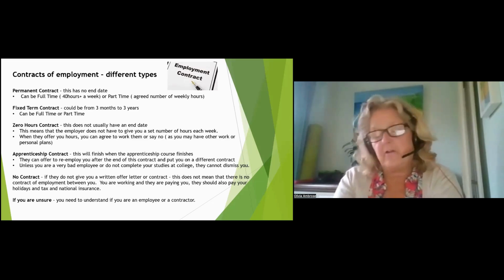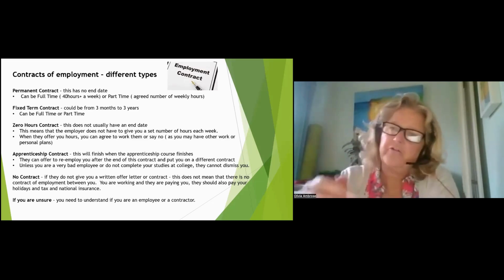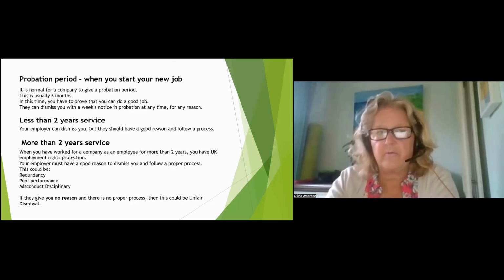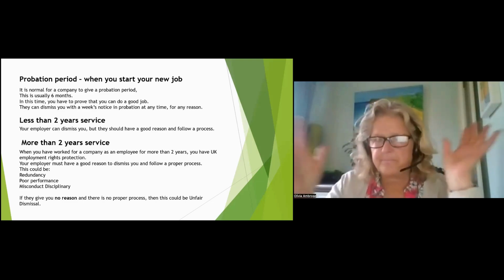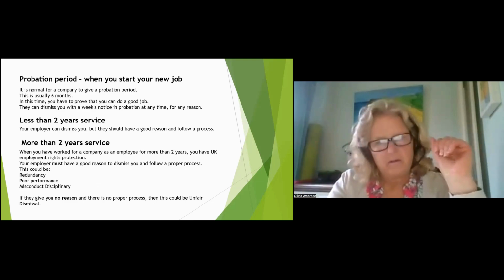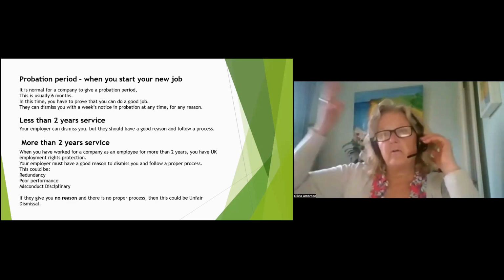And then just a last point there, if you're unsure, you need to understand if you're an employee or a contractor, kind of going back to one of the last slides we did. So you've started your new job, then hopefully you've got a contract, you've got an offer letter, you've done all the new starter paperwork, they've given you some training, and off you go.